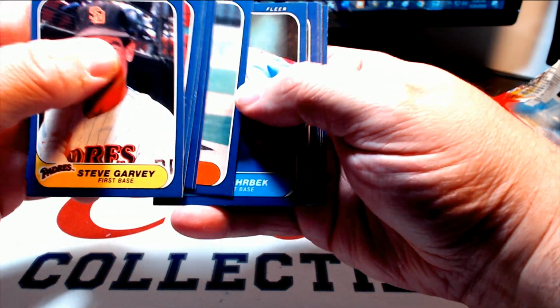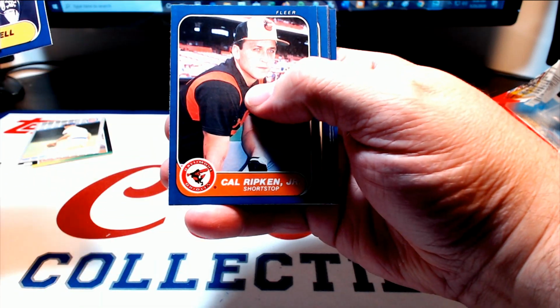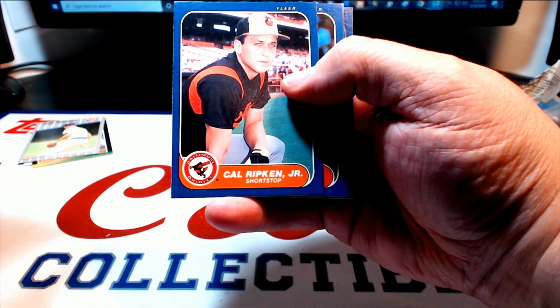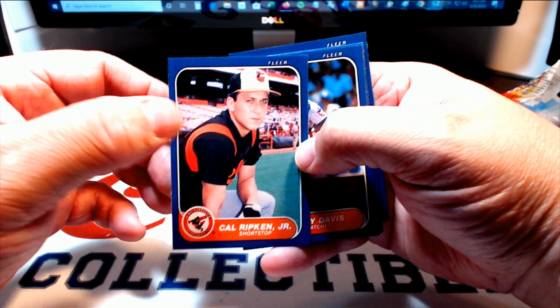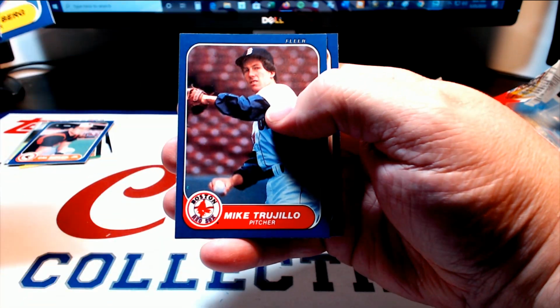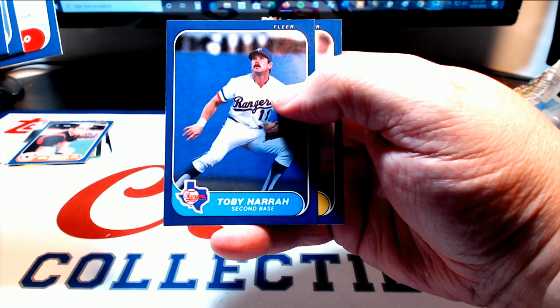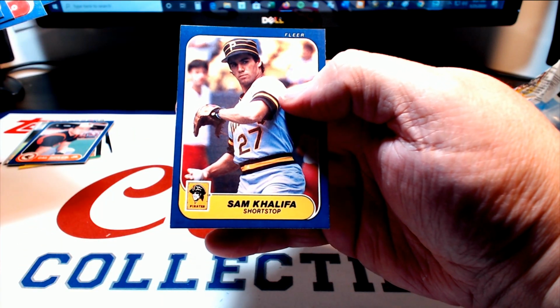Jim Gott. Kent Hrbek. Jack Morris. Lee Tunnell. Cal Ripken Jr., that's a nice card there. Nice looking card. Put that up there. Jody Davis. Ed Vande Berg. Mike Trujillo. Toby Harrah. And Sam Khalifa. Don't call me Wiz Khalifa.